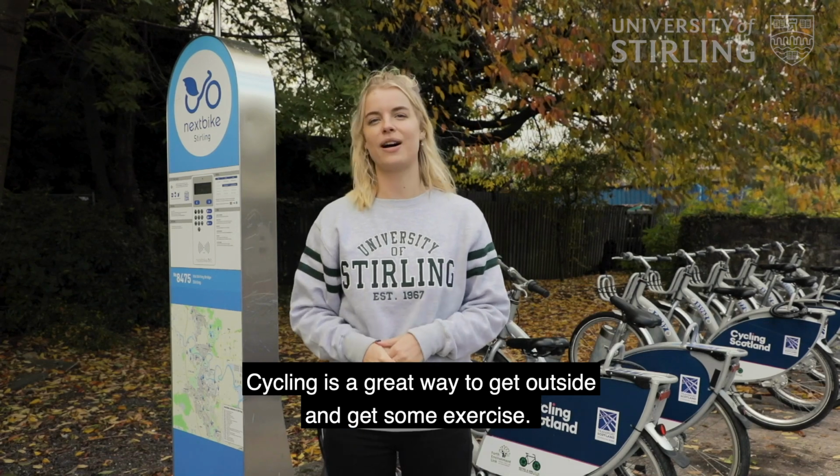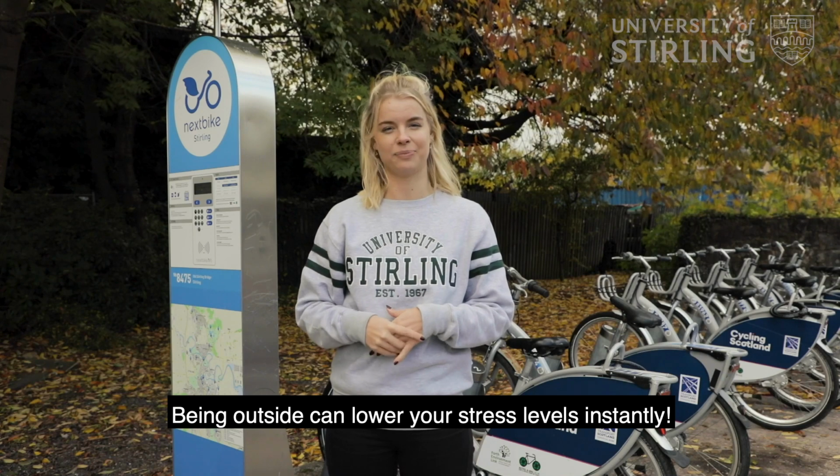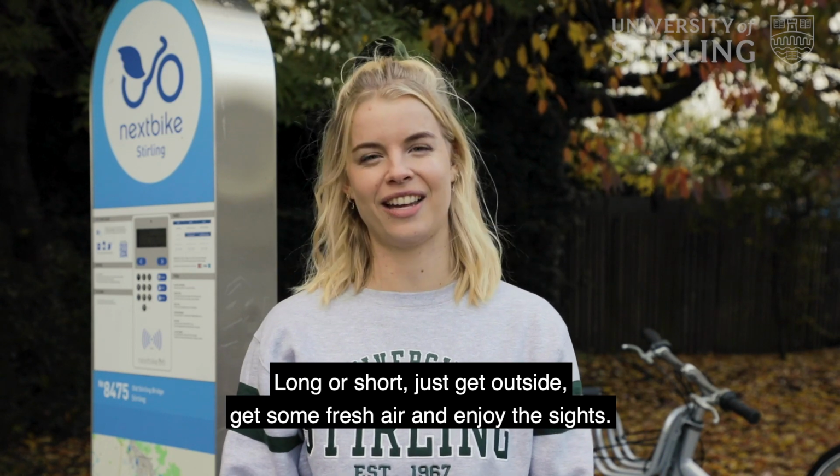Cycling is a great way to get outside and get some exercise. Being outside can lower your stress levels instantly. Just go for your cycle around campus or explore the city by bike. Long or short, just get outside, get some fresh air and enjoy the sights.